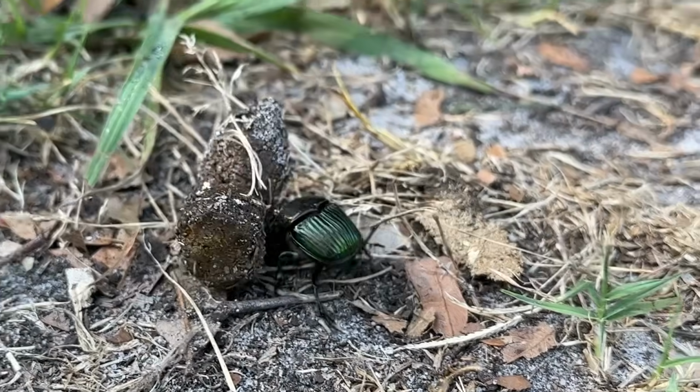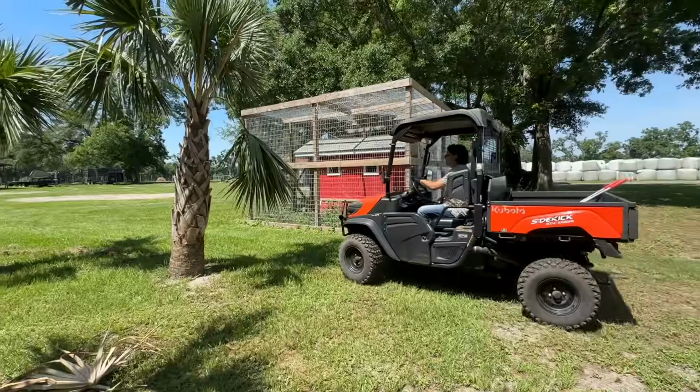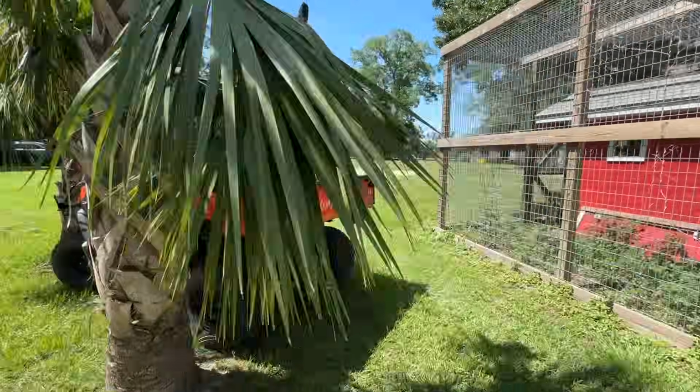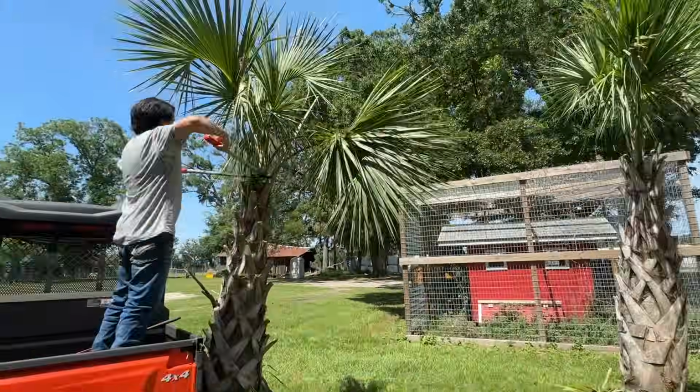But spring and summer has been happening all around. Little dung beetles are out in the pastures and moving the manure. I've been trimming and trimming palm trees. That seems like a never-ending task. It's amazing how tired your arms get just from doing little things like that around the farm. But they have to be done to keep everything growing.